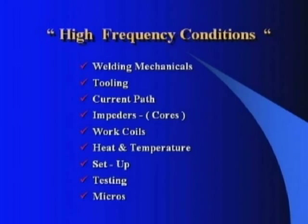Take an example. Most of us, when we have a bad weld, the first thing we do is turn up the heat. And I'm here to tell you, and I'm sorry to tell you, that that's wrong. We don't need to do that. In some cases, I'm sure we do, when the weld is too pasty or not hot enough. But that's something we need to spend some time on, which we will today.